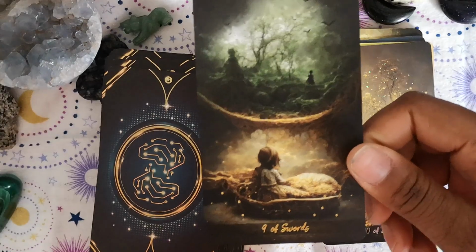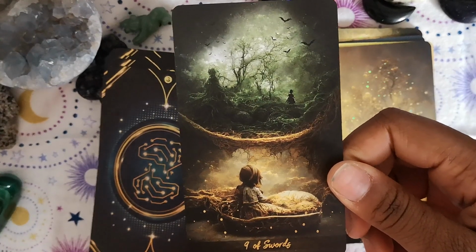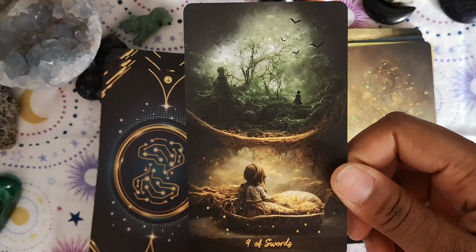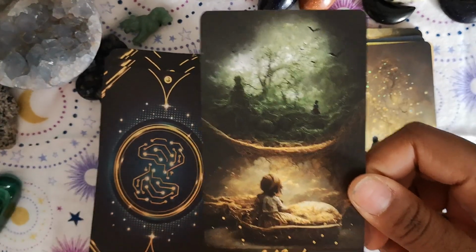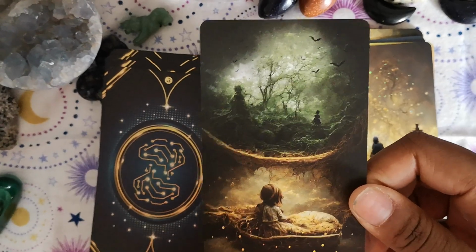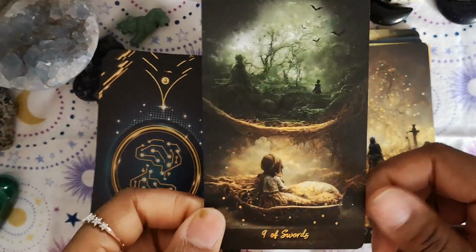Now, 9 of Swords. You know what? The anxiety I can catch out of this is sufficiently creepy enough for me that yes, this would keep me up and I would be spending way too much mental power going like, this is too much. Yes. Okay, I can get that.